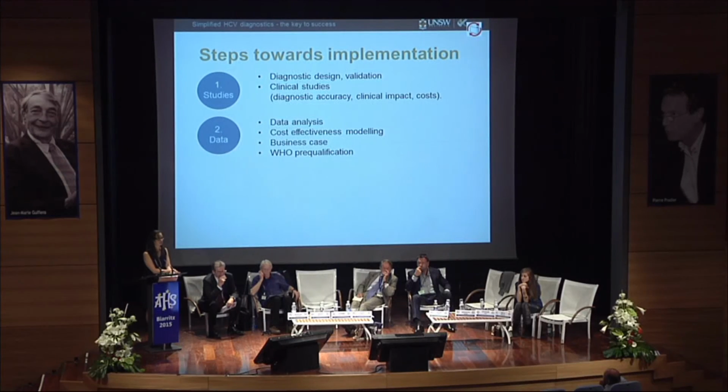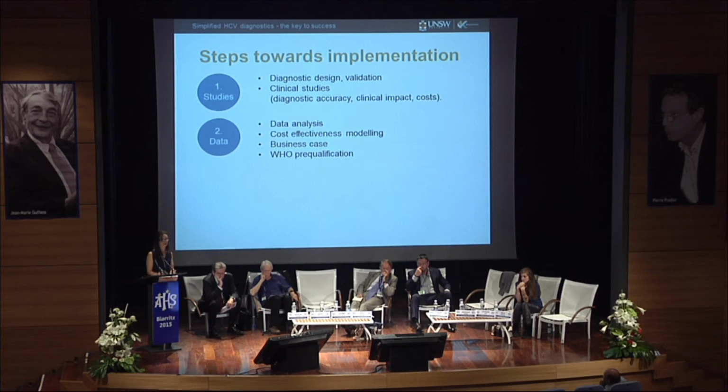Next slide, please. Thank you. So the steps toward implementation are many, of course, and we're really at the stage of understanding the clinical sensitivity and specificity, but we need more studies with regards to core antigen testing and rapid diagnostic tests for RNA, to determine the clinical impact and evaluate the costs.